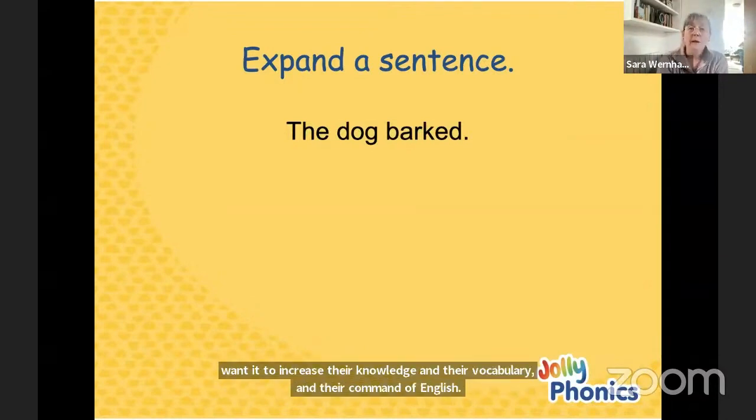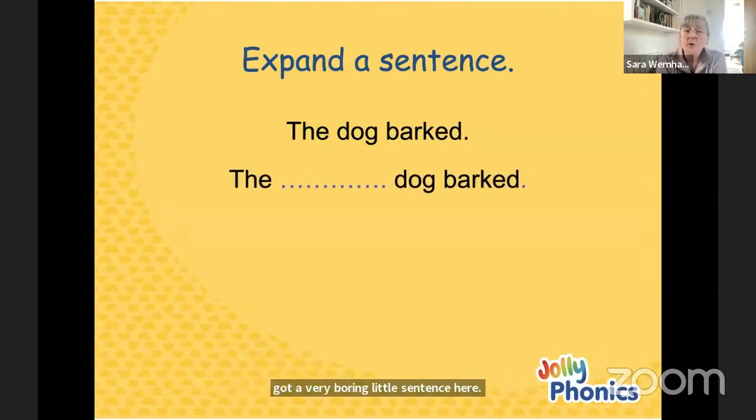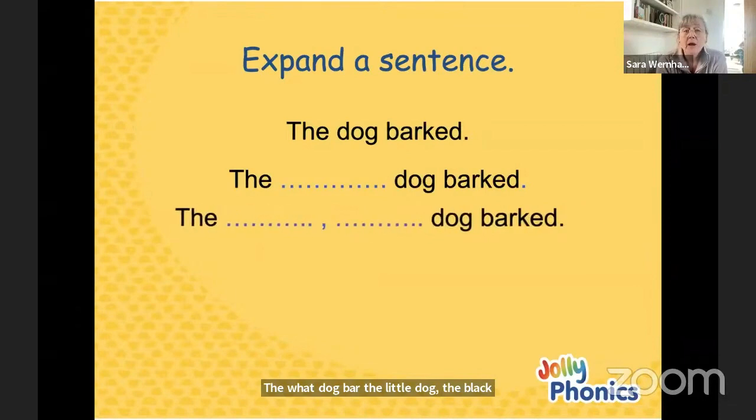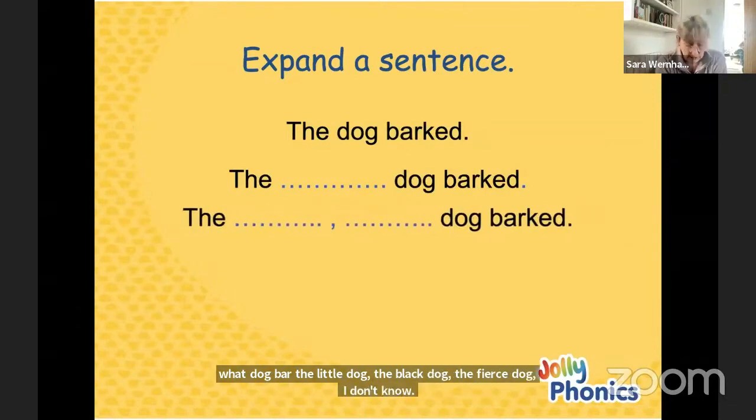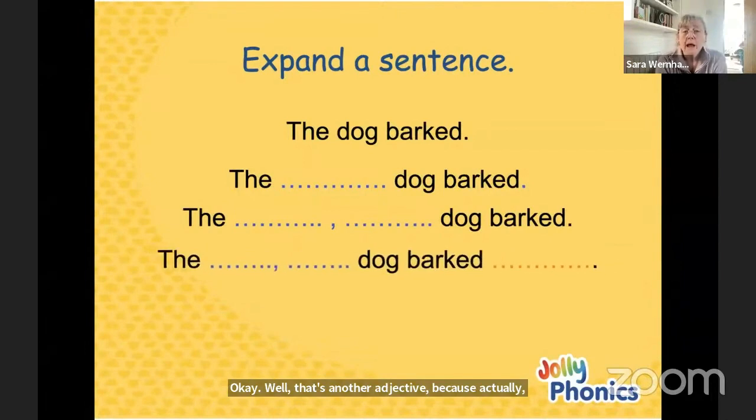So we say, right, how can we expand a sentence? We've got a very boring little sentence here. The dog barked. Right, let's have an adjective. The what dog barked? The little dog, the black dog, the fierce dog. I don't know. Okay. We'll add another adjective because actually we can add more than one. And how did it bark? Let's add an adverb now.